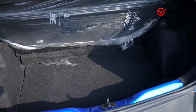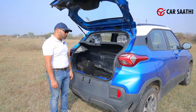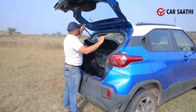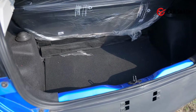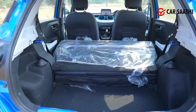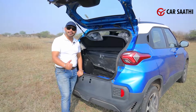Well, that's 366 litres of boot space. It's very, very accessible. It looks good, spacious. You can remove this and extend it all the way. The only problem with the Tata Punch is that you don't have a 60-40 split, so the entire seat folds down, but you don't have the convenience of 60-40. Nevertheless, you still have 366 litres, which is the highest in the segment.